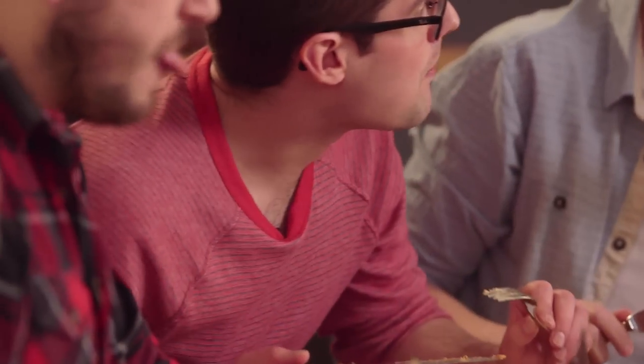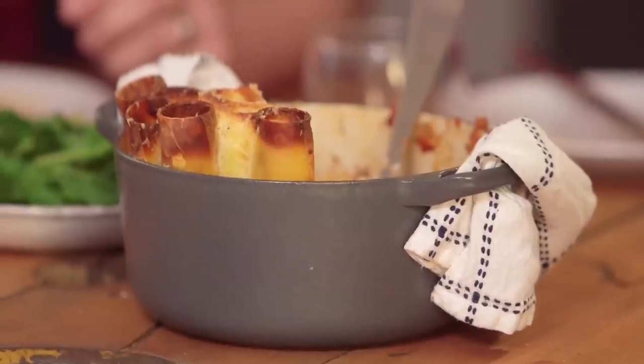I really like this, I'm having more. Always a good sign when people go back for seconds. Oh, it's banging. Have you ever had cannelloni like this before? Never. Not served vertically. I love it. I think I've had it served horizontally. Lazy cannelloni. It's a centerpiece, isn't it?